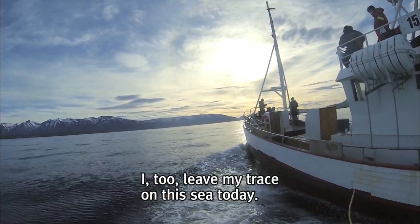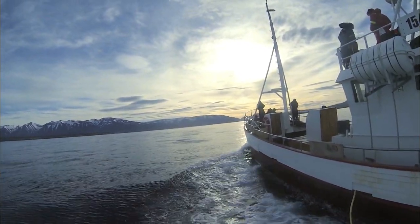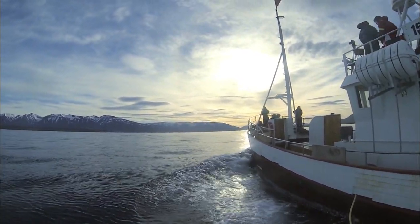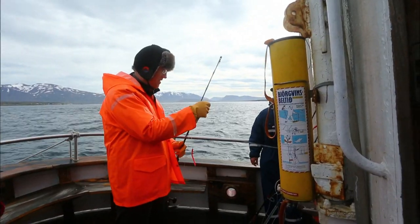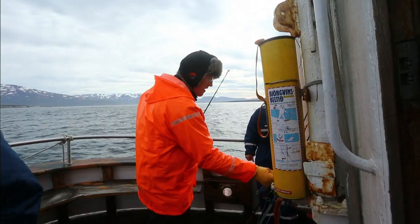I too leave my trace on this sea today. The last part of whale watching is fishing.